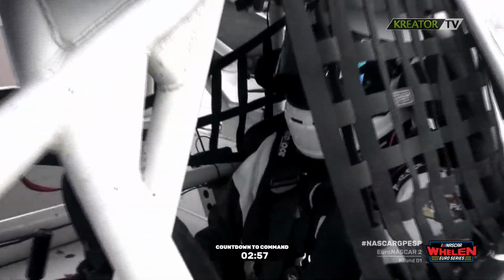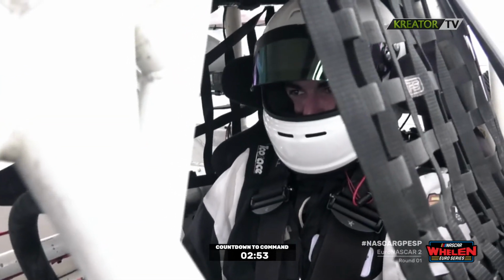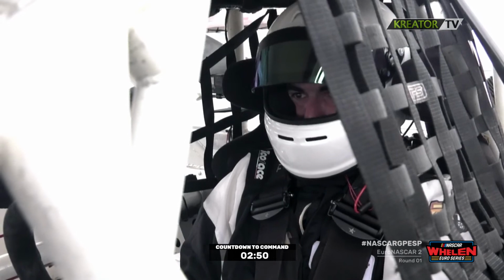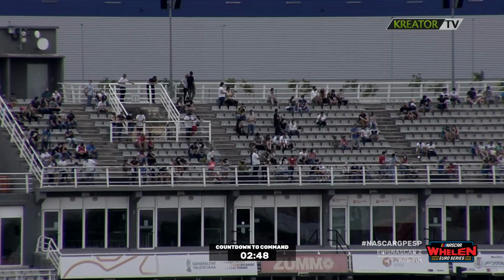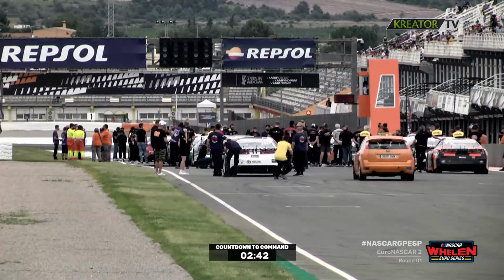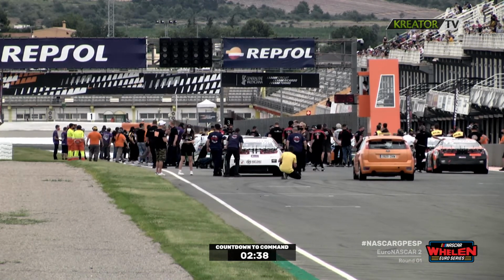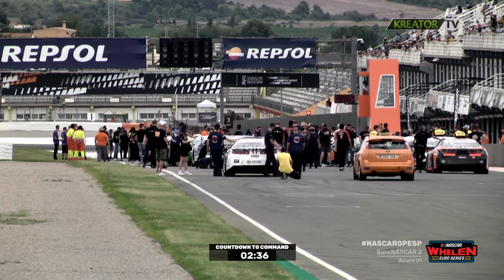That's Alberto Panebianco, the number 89 car. A little wave from Alberto. It's great to see Alberto out, 24 years of age, the Italian driver. Did 4 NASCAR Whelen Euro Series races with us last year, all of those here in Valencia as well. Background of single-seater racing and kart racing has Alberto, but hopefully he's in the category for the season.